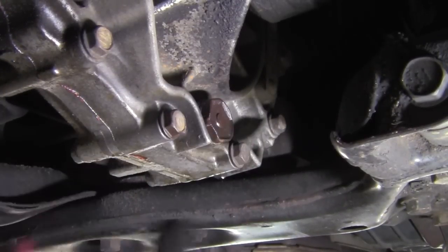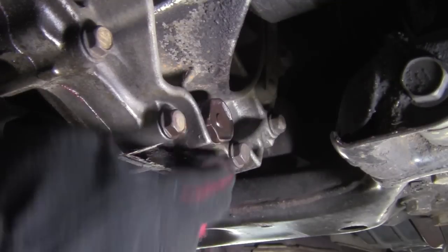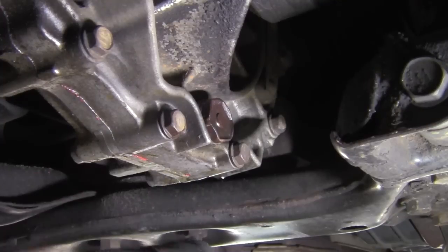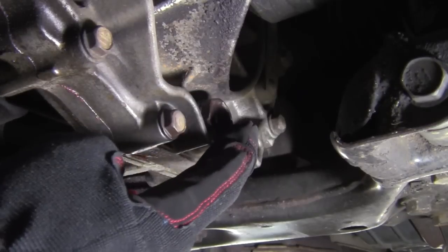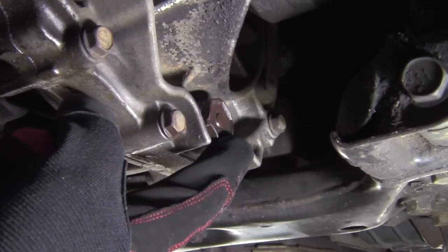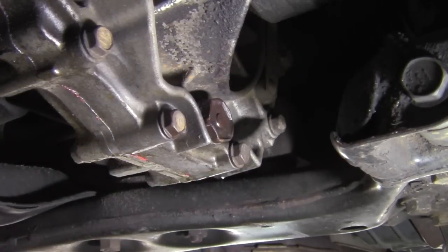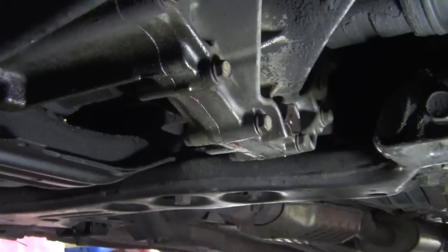This is the drain plug, and it looks like I got some engine oil leaking down around this area, which will be in for another day. I'm pretty sure I know where that's coming from, because the valve cover gaskets on these cars are notorious for leaking, and that'll be another video. But for right now, I'm just gonna put my drain pan under, take this plug out, and we'll get to see what the oil looks like. I'm kind of curious, hopefully.